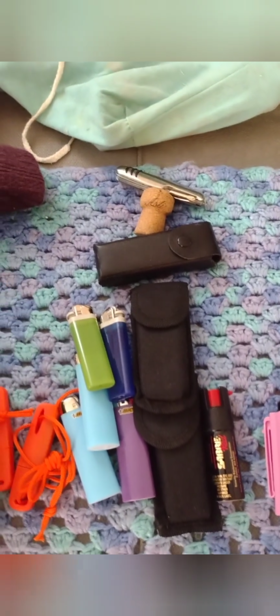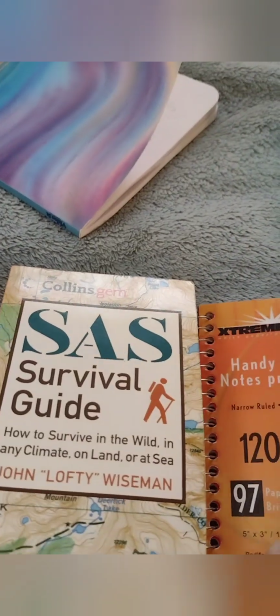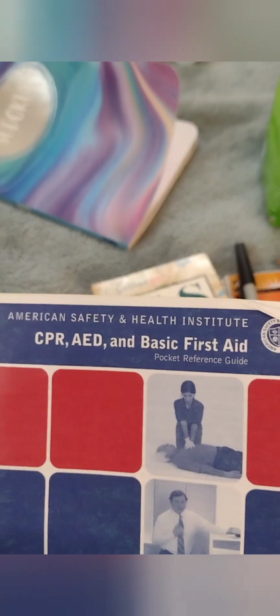Next category is the things you want to keep dry, like your fire starters. I have these manual ones. Your survival guide would need to be kept dry, paper. These are, you know, another survival tip guide. Assess your situation. Your next move. You gotta have a plan. Here's also first aid CPR booklet. Maps you'd want to keep dry.